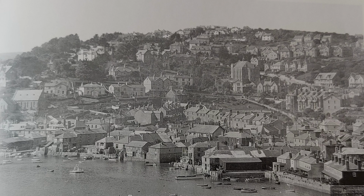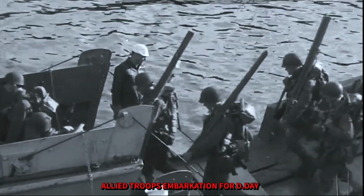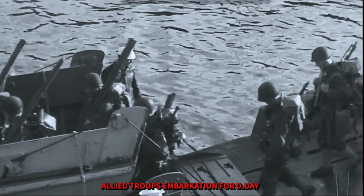Having in recent years visited Utah Beach in Normandy, where they eventually landed, I wonder how many of those men waving and shouting lost their lives there.